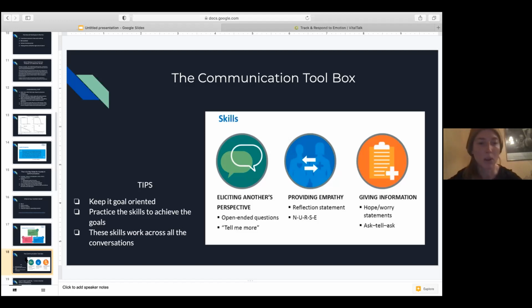You want to remember that this is a skill, not a talent, and it takes practice. And also that these skills are going to work across all the conversations. So you can be using these same skills that you're using at the bedside also with physicians, and also with each other if you're noticing that you have a coworker who's really struggling with the death of a patient.